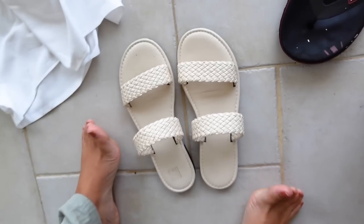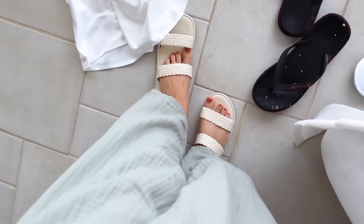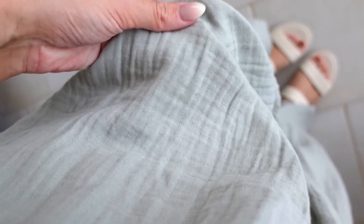I got these from Shein. I actually forgot to bring my other sandals, so these are what I've been wearing, and they've been really, really good so far. I really like them, and they kind of go with every single thing that I've brought. So very happy with this, and I love the material. It's like a muslin material, but it doesn't crease, which is the best thing.